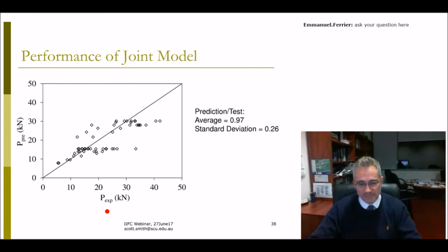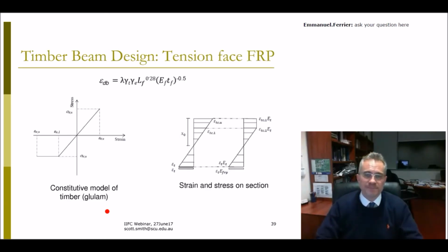Finally, we can design a timber beam using a standard sectional analysis, with a constitutive model for the timber, and this is one we've assumed here, so it's linear elastic, and then we have a yielded portion for the compressive part of the stress strain response. Plane section assumption, with the key being the limiting strain between the FRP and the timber, which is captured by this formula here. This will allow you to design a timber beam which is strengthened in flexure with either an externally bonded FRP plate or a near surface mounted.